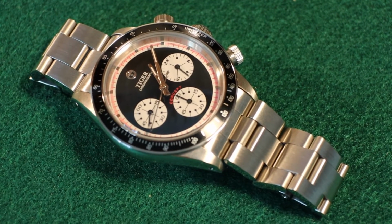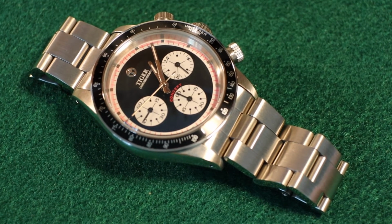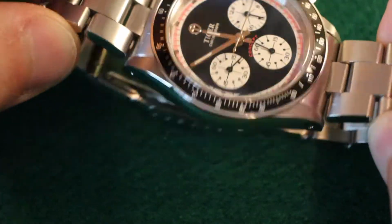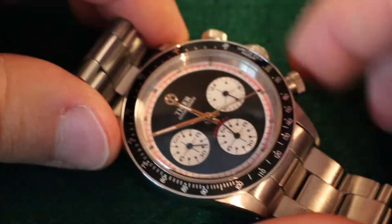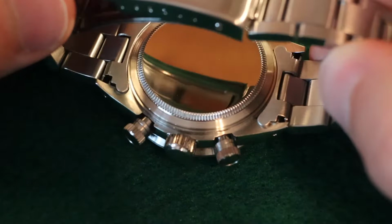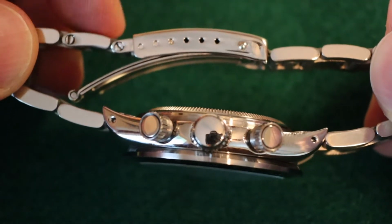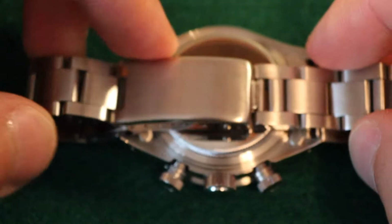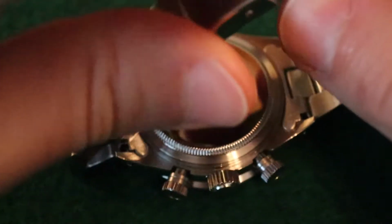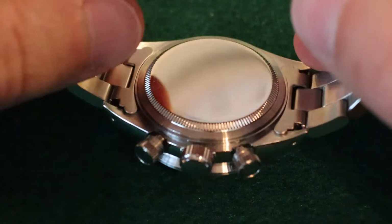The packaging that it came with was very basic, not even worth showing, just some bubble wrap and a little brown cardboard box. Some other things with the watch here: the bracelet is pretty jingle jangly. You have hollow end links here that you can see from the back. The links themselves seem to be pretty solid, and you do have screw links, which is nice for easy adjustability, and just your regular sort of press clasp here. So nothing too fancy, but probably pretty close to what the vintage would have been anyway.